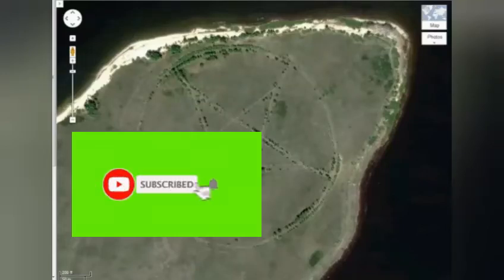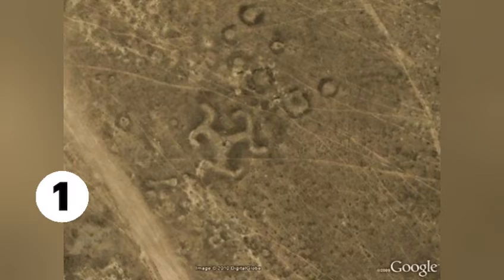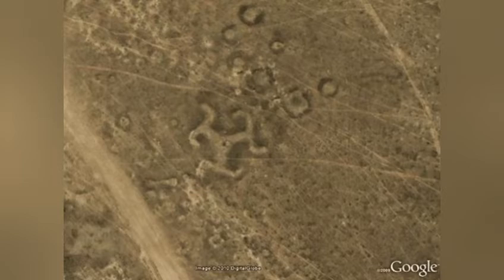Strangest sites on Google Earth. Number 1. Sprawling swastika. Scientists discovered more than 50 geoglyphs across northern Kazakhstan in Central Asia, including the swastika-shaped design.